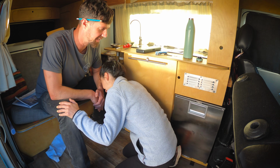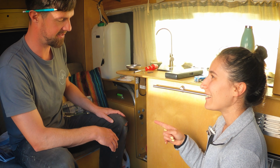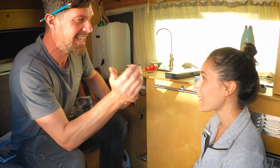Honestly, happy to see the end of this drawer. That was a palaver. It's still not done. Oh God, shut up. I'm sorry.